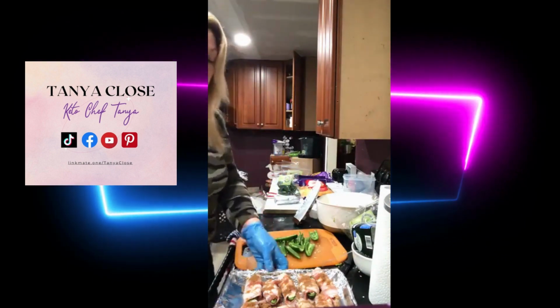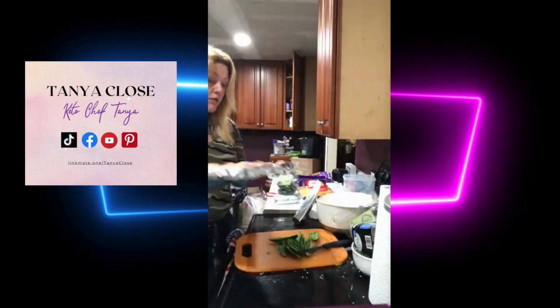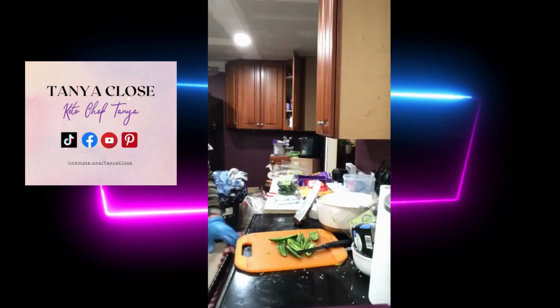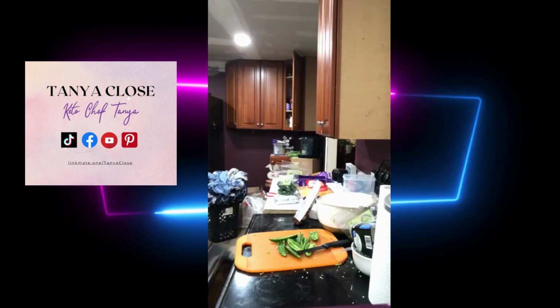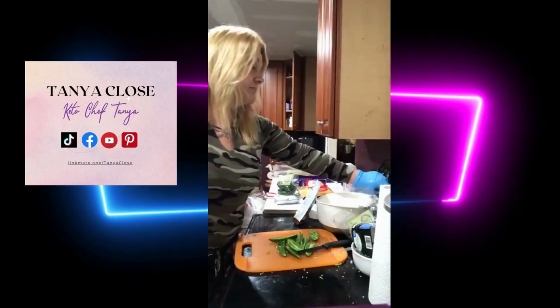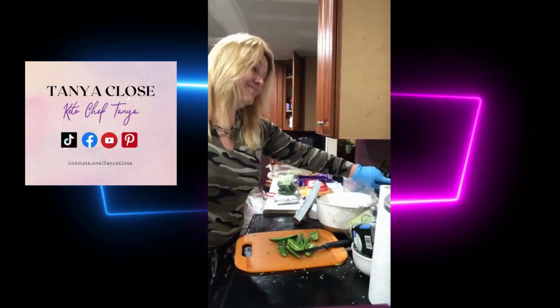I literally love to cook. So I'm gonna put these in the oven for about 25 minutes, just because I like it very crispy. I love the bacon crispy.